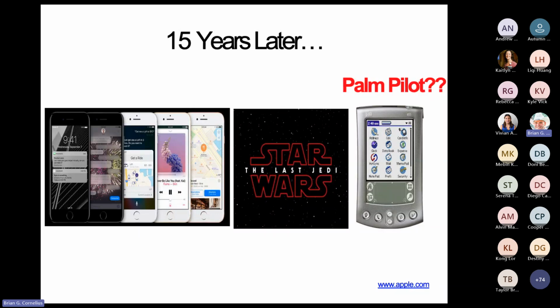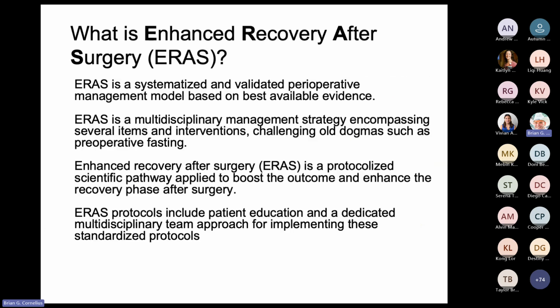So then we've gone a little bit further. 15 years later, we've got cool iPhones now, and nobody knows what a Palm Pilot is, and we started implementing these ERAS guidelines. So ERAS stands for Enhanced Recovery After Surgery. Unfortunately for you Swifties, it has nothing to do with Taylor. This was out long before she was singing about stuff. But it's an evidence-based guideline that helps us improve our care.